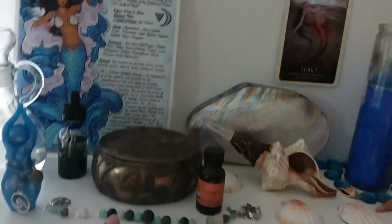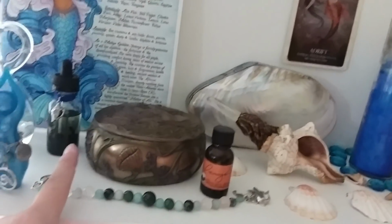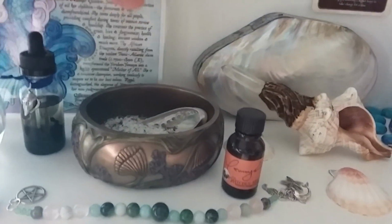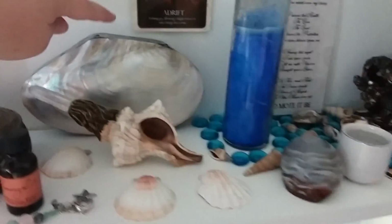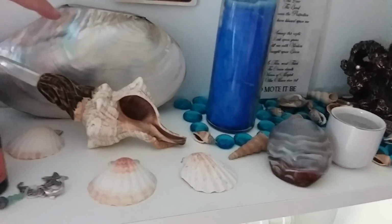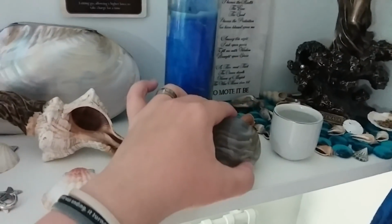So I have some prayer beads that a friend made me, my Yamaya oil, another Yamaya oil that was made for me by a friend, and this is some bath salts that came in my Yamaya box from the Witch's Moon, the artwork which I laminated. This is the shell box that came in last month's Witch's Moon with the mala inside, the intention necklace that they sent. This is my anhydro agate.